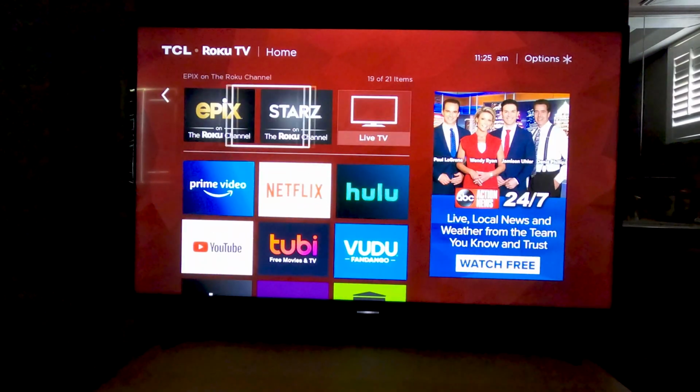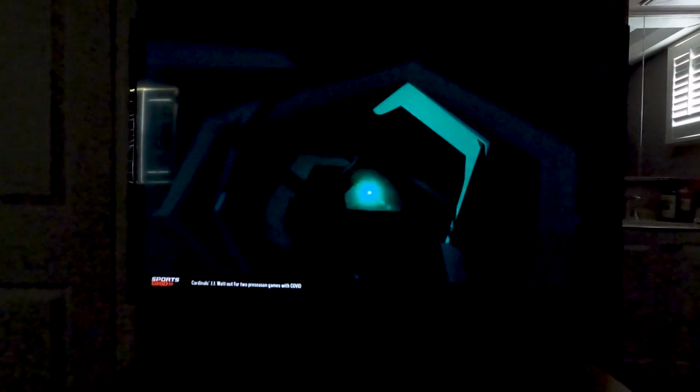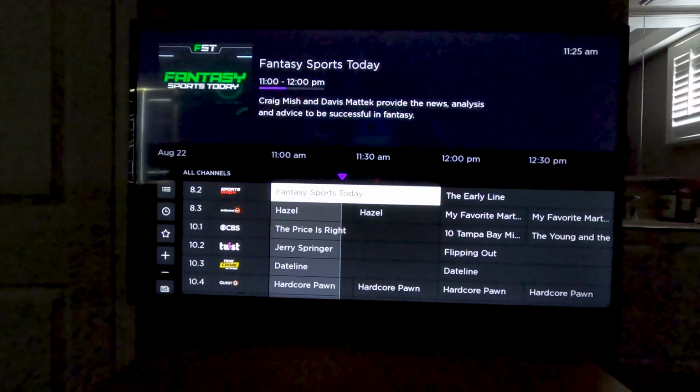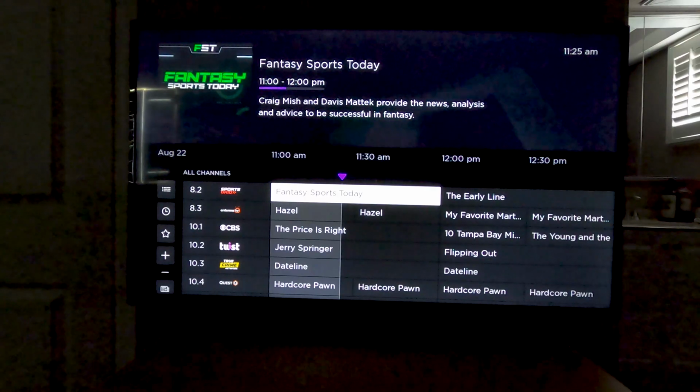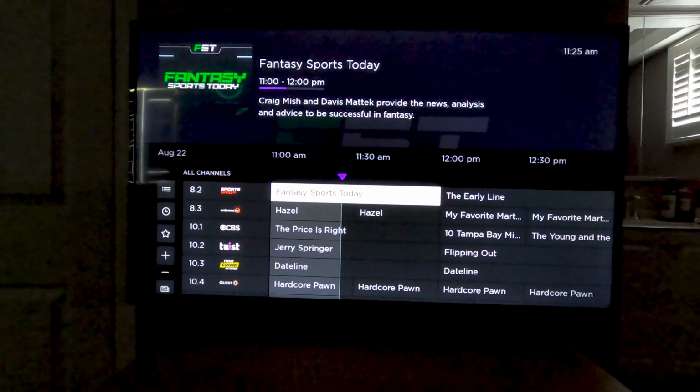But I'm not sure if you can see it, but when you do go into a certain app, it does dim the backlight down, and it's almost indiscernible, but it is there. You can actually see the backlight dimming in and out, or sometimes just jumping to a darker form.